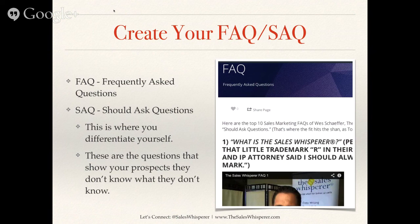If somebody says, well, what's the gas mileage on this vehicle? That's a frequently asked question. 22 miles in the city, 31 on the highway. But then the should ask question would be, maybe you talk about the importance of overdrive, or maybe it's got some setting that improves towing. If you're talking about a truck, and that improves not only gas mileage but extends the life of the drivetrain, or the differentials for going to the rear axles. Things that people wouldn't think about asking.